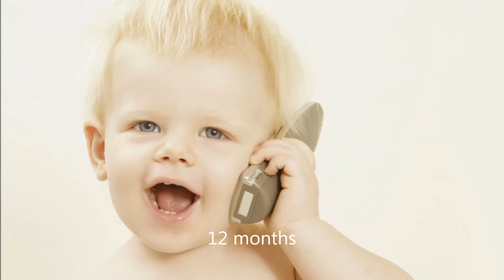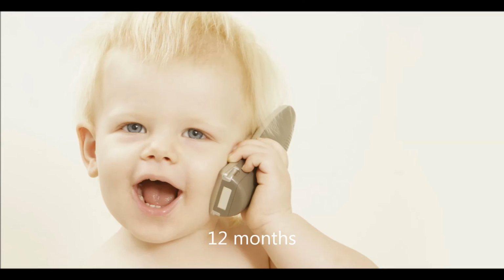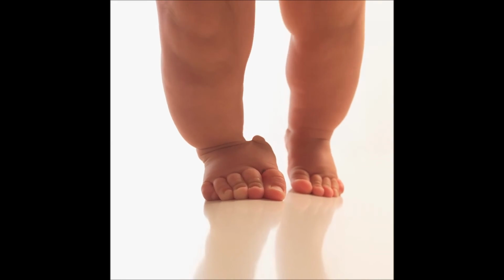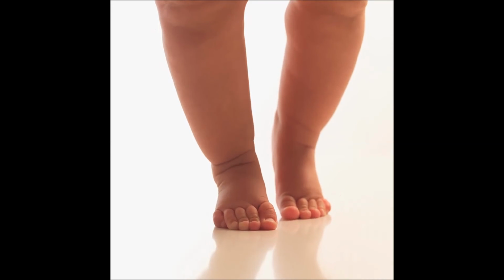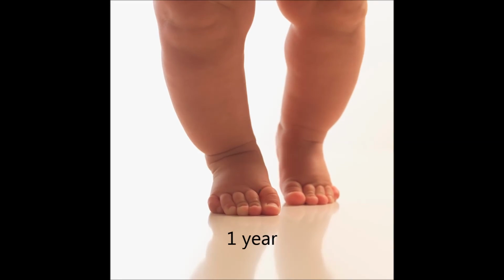Begin pretend play by copying you or using objects correctly, such as pretending to talk on the phone. Take her first steps. This usually happens right around 1 year, but it can vary greatly.